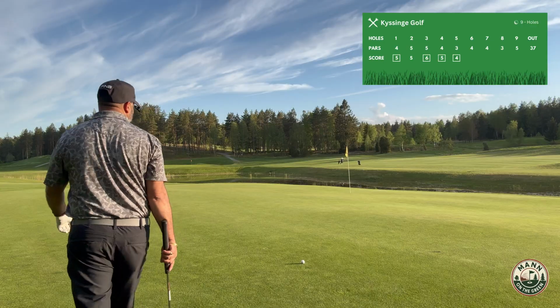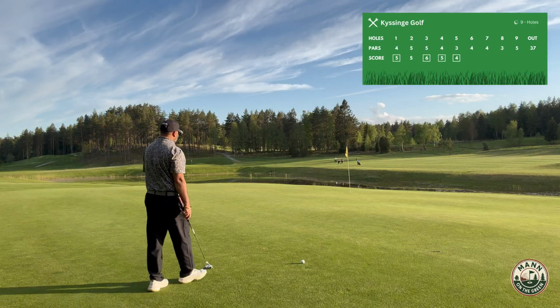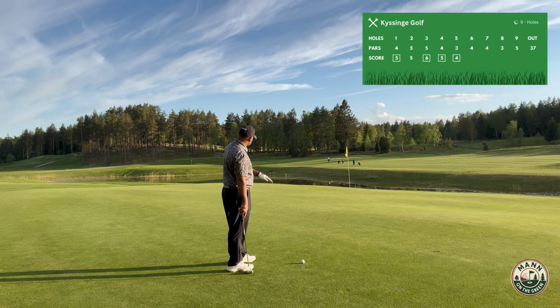It is a long putt, a little downhill. Ideally, not the best one. What I'll try to do is go a little to the left and let the ball.